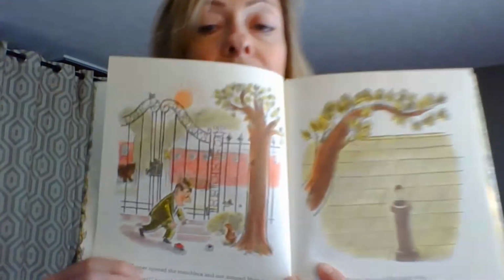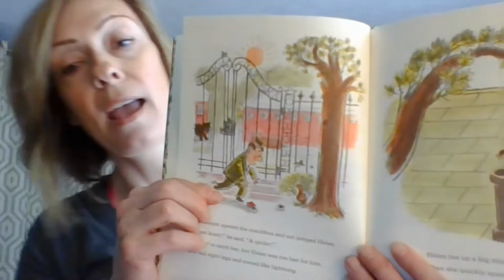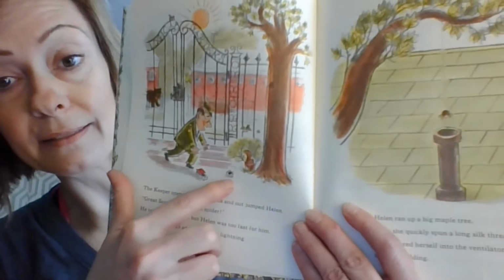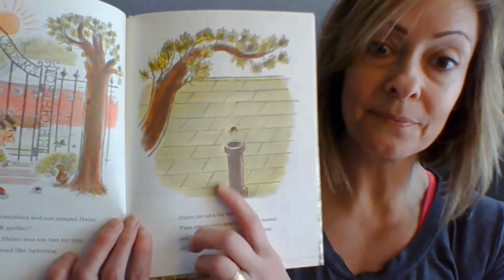So we see the zookeeper. And we see the spider. And there she is going down the vent.